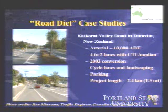It's interesting, the different terminology and spelling in New Zealand, with cycle lanes instead of bicycle lanes, and kerb lanes is not C-U-R-B, it's K-E-R-B. Very interesting. And they're also on the other side of the road. Actually, I'm sorry, they kept the parking. There was already on-street parking, and they maintained it. The project length was 1.5 miles.